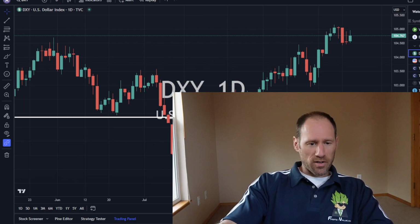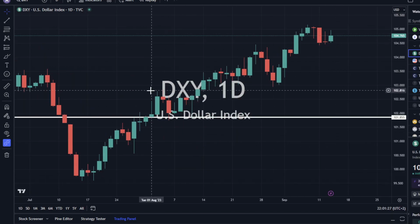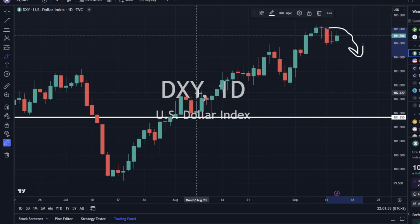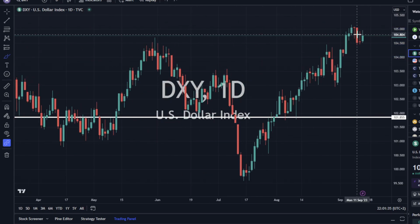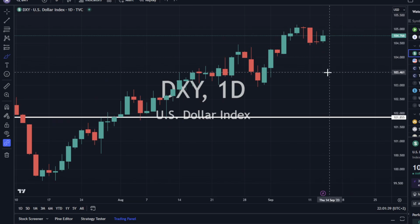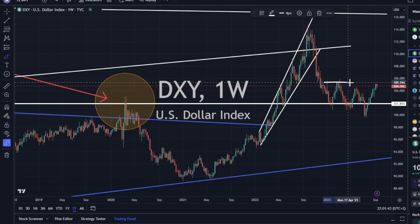Let's dive in. Let's see what the markets are doing today. So we've got the DXY. It looks to me like we're not getting a huge bounce here. So it's possible that this thing rolls over, depending on what yields do. So we're going to look at yields to see if it's possible that we can get a little bit of a dollar decline here.